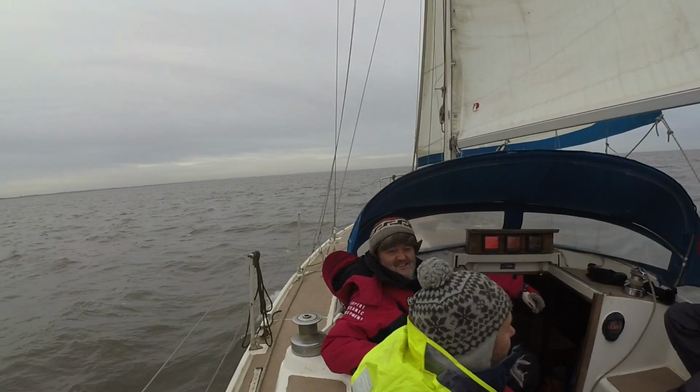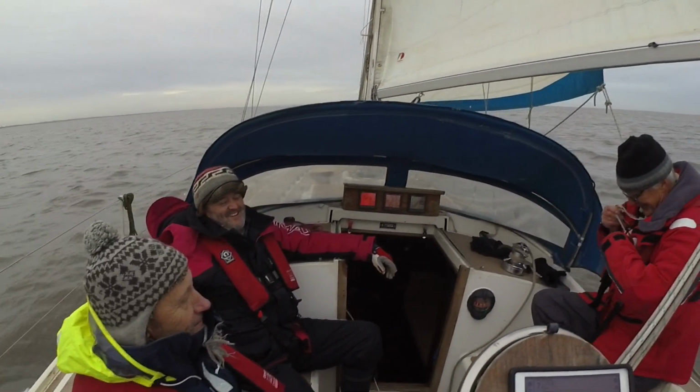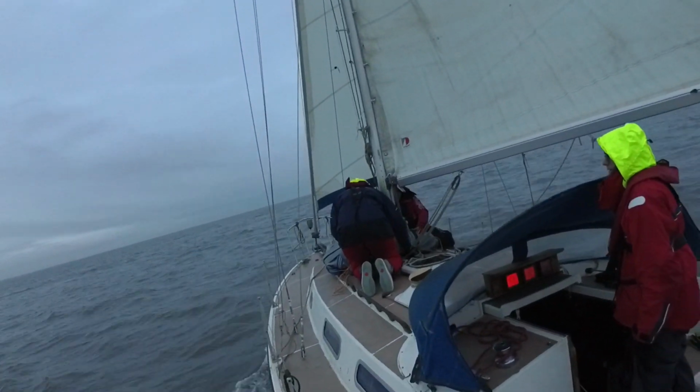Wind's building a bit there. We knew it was going to be a southwesterly. We've been looking at the forecast, and we knew it was starting off fairly light and going to be increasing towards the end of the day, which is exactly what it did. And again, this is a bit later on the same passage. You can see it's getting a bit dark.